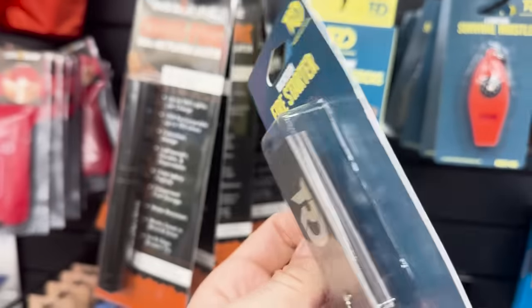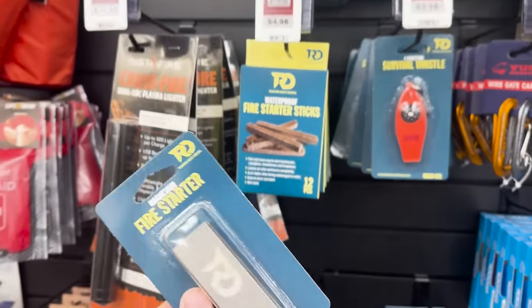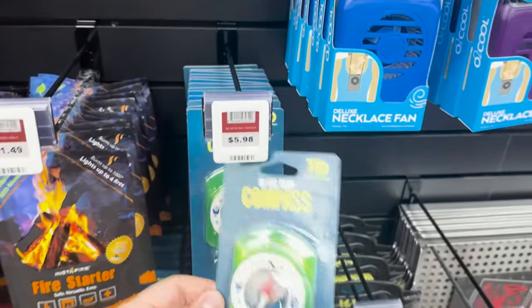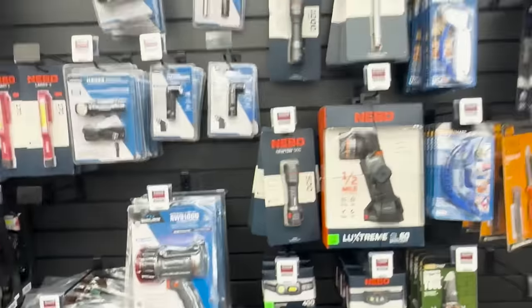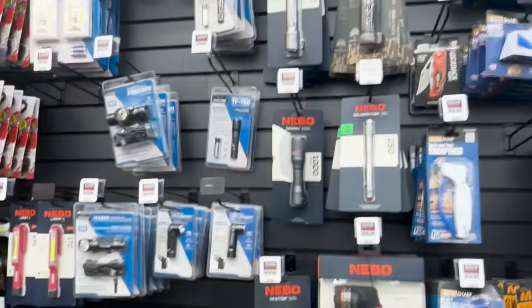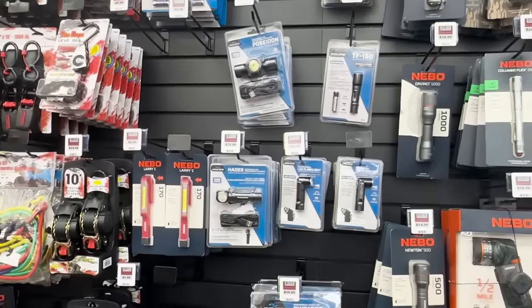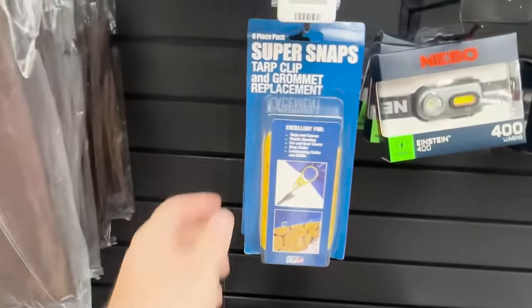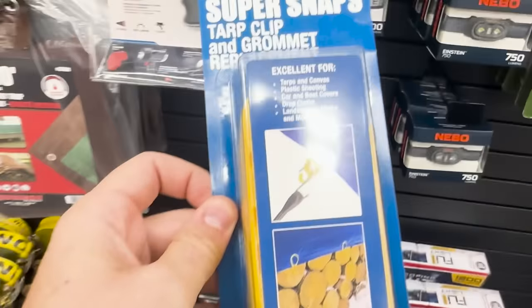I love flint. I did not see it at Walmart before, so getting that at Buc-ee's, awesome. There's a compass. We need a compass for $6. That's awesome. I also saw Nebo at Walmart too. That's a really great option. I really like that brand. I reviewed them plenty. Oh wow, that is cool, like little top clips.